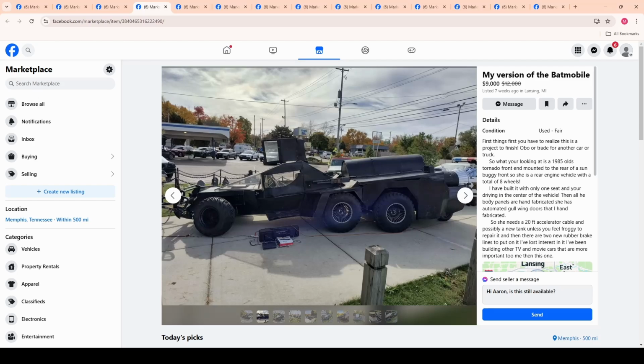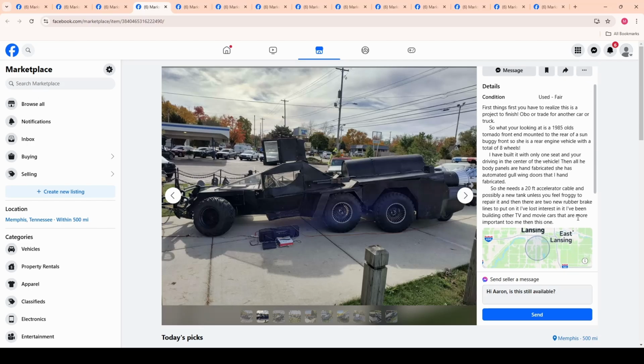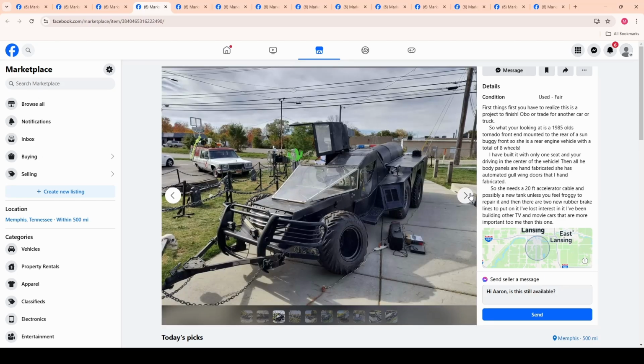So I think he had a smoker or something that he bolted to the back of a dune buggy, and then added another axle, and then put some trash cans at the end. It's got 8 wheels. It's an 85 Olds Toronado front end mounted to the rear of a dune buggy front, so it's a rear engine vehicle with a total of 8 wheels. You know what? I kind of like it. She needs 20 feet for the accelerator. I mean, it's awful. It's so bad.